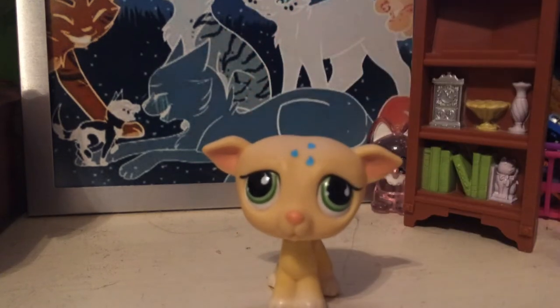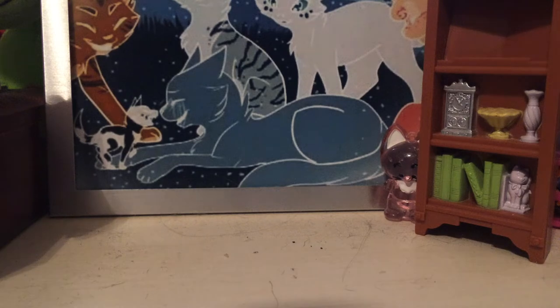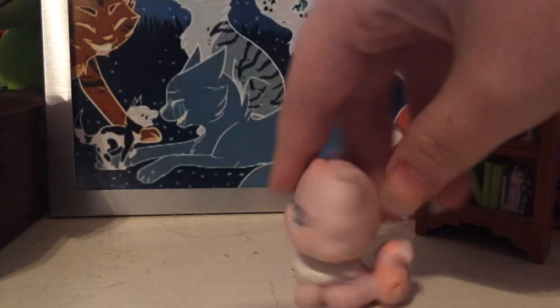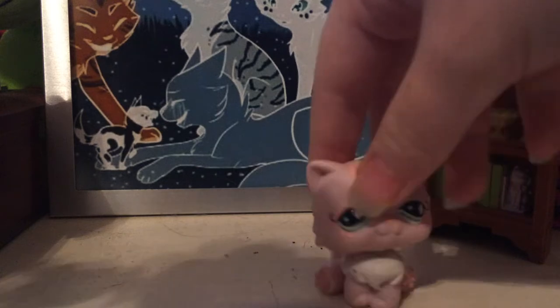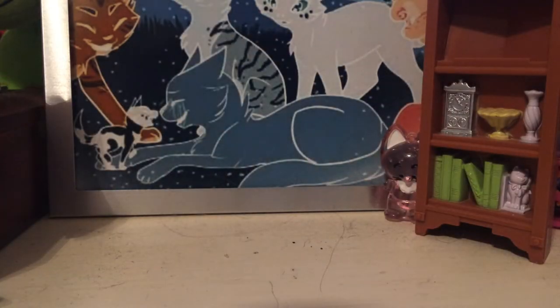Here is the greyhound. Honestly, he's one of my dream greyhounds, and I'm super excited. Okay, shush. Next pet is a Persian that I already have, which this one will be for trade. So if you're interested, let me know. I want to trade Persians for this cow. I want to trade a Persian for this one. So yeah, if you're interested, comment down below and we can talk on my Instagram.